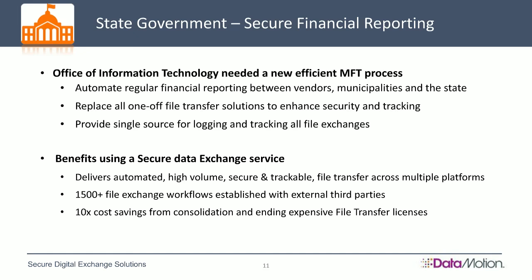And the state has seen huge benefits by migrating to the DataMotion SDX. The service delivers automated, trackable file transfers across multiple platforms. That includes client-server, mainframe, and other sources of data. The state now has over 1,500 file exchange workflows established with external third parties, and overall costs were just 1/10 of the commercial software licenses that they were paying. Next.